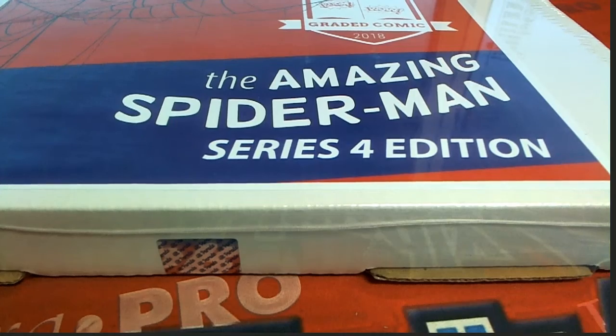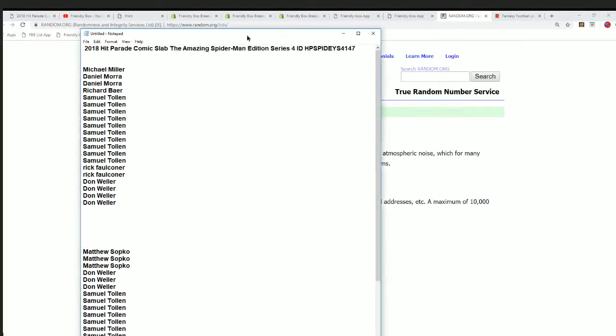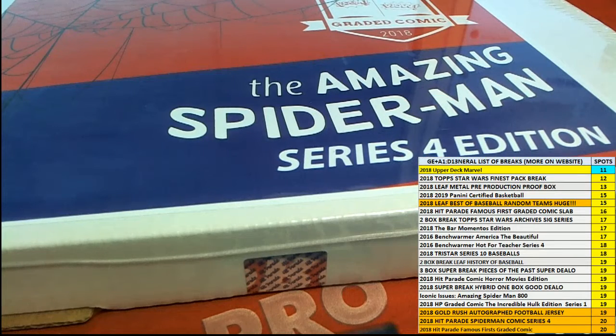Right, here we go. The Amazing Spider-Man Series 4, 148, is breaking. That ID code right there, we're going to be ripping it on this. We're going to start up our random. So let's get to that right now.